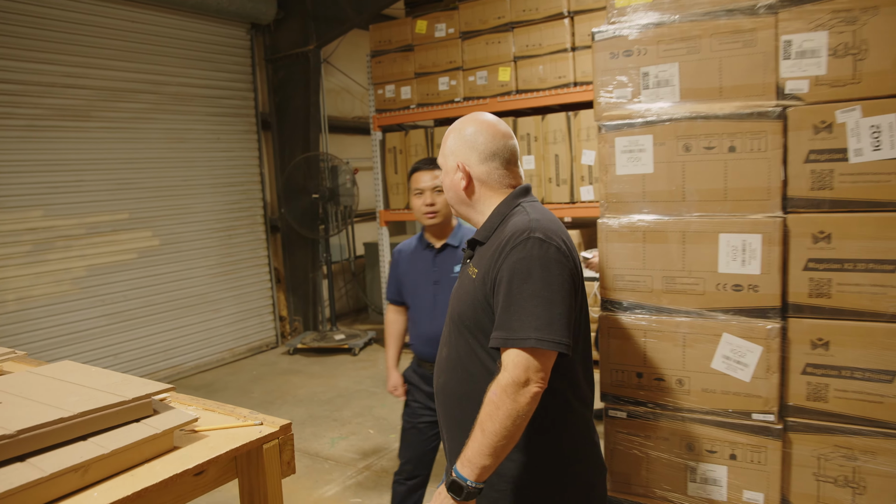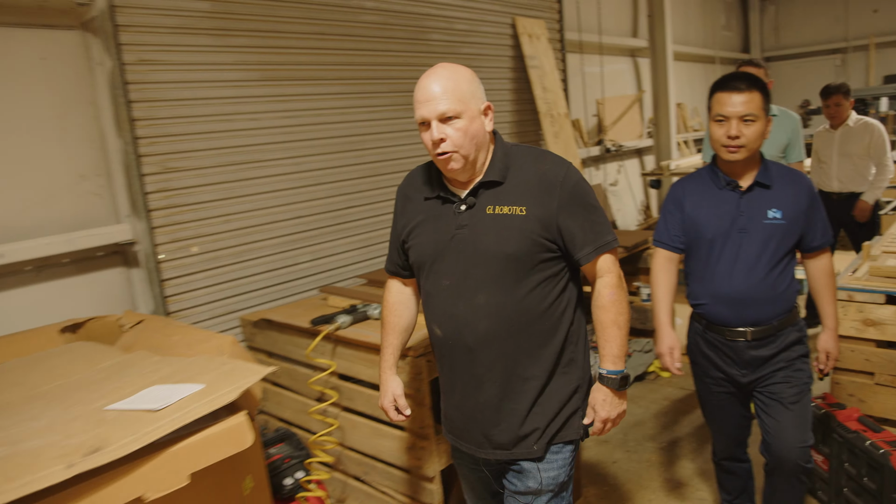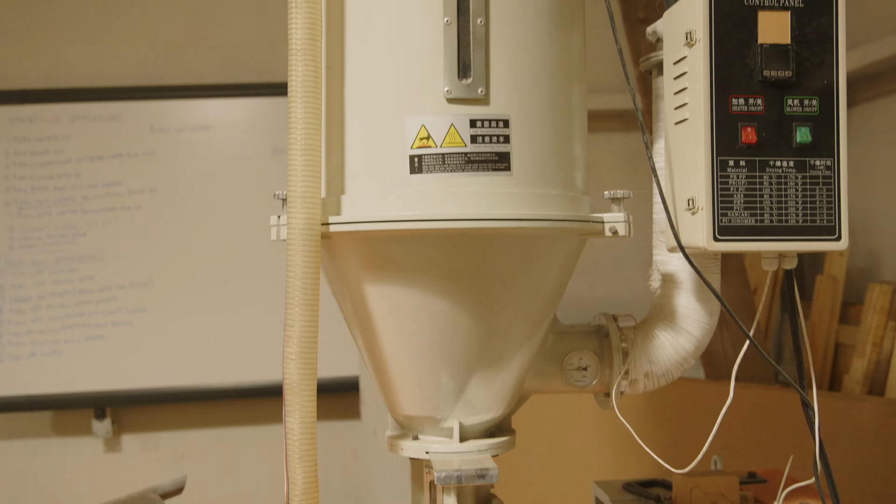You kind of see here in the background, we actually manufacture garages for robotic mowers. We showed them our filament making machine.